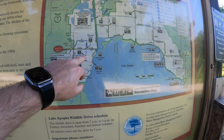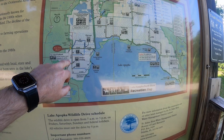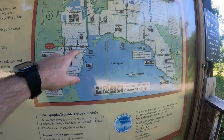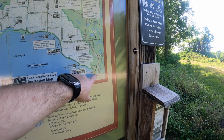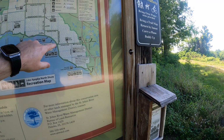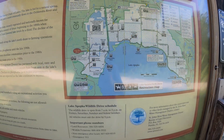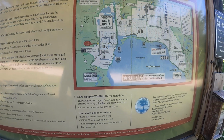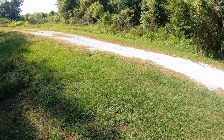These are the different points here. So the loop's about 2.3 miles. And you can walk all the way around. Magnolia Park's over there. So this is the pump house where we were earlier. But there's no facilities or anything out here.